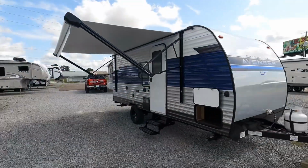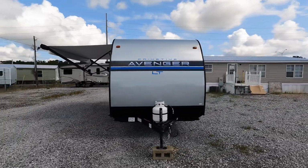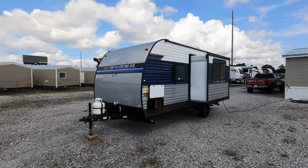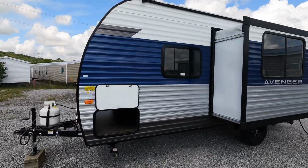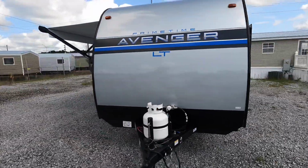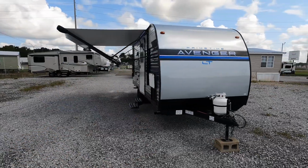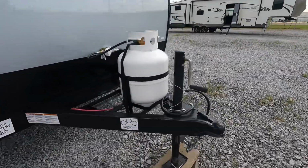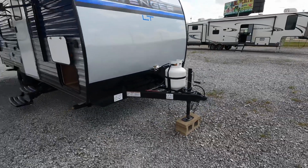Coming out at 21 feet, 7 inches in length, with a dry weight as this model currently sits of 3,422 pounds, is this 2022 Prime Time Avenger Model 17 FQS. FQ for front queen, S for slide. Gross vehicle weight rating 4,815 pounds. That's how much this vehicle could possibly weigh if you have all the holding tanks completely filled to their maximum capacity. But here on the hitch of your truck, 355 pounds, so definitely check the load and tow capacity of your truck before purchasing this model here.